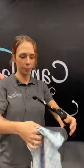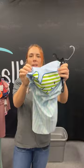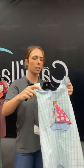Then, on the other side, you have this green whale with a blue, I think that's gingham, if you can kind of see it there. So it is reversible, and then this side has the sailboat. That's precious. So that is so banana cute. It is a size 4. It's going to be $8.96, so under $10 for this reversible boutique little girl's dress.